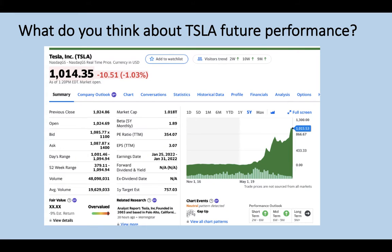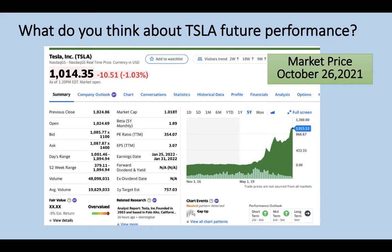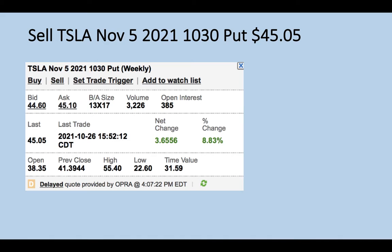So here's Tesla. Today's stock price is $1,014.35. What do you think the performance will be in the next 10 days? If you are very bullish about Tesla stock, and you believe the stock in the next 10 days is going to go up, then you'll have an investment opportunity, because if you are very sure the stock is going to go up, you can sell a put option.